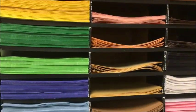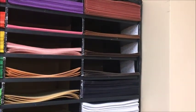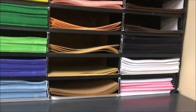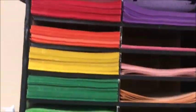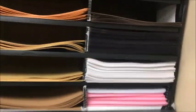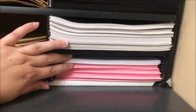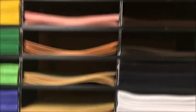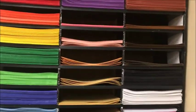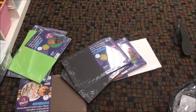Actually able to fit all of the multicolor paper in here, and I combined the browns and stuff. So this is all construction paper that I have here, and then this is just plain computer paper that I have for this empty spot. But now it's all organized, but now I have to figure out all my extra pieces that don't fit in there and all the bigger construction paper.